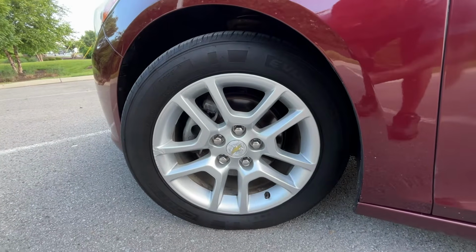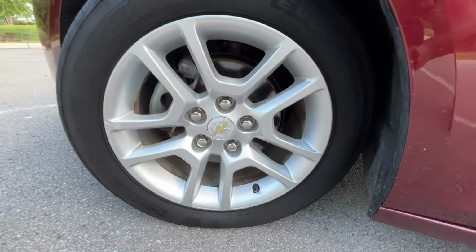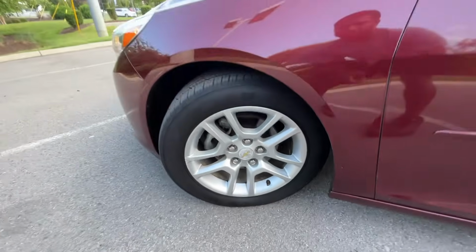But over here we have 17-inch aluminum wheels, a little bit of curb rash there. Should all be fixable without having to replace the wheel.